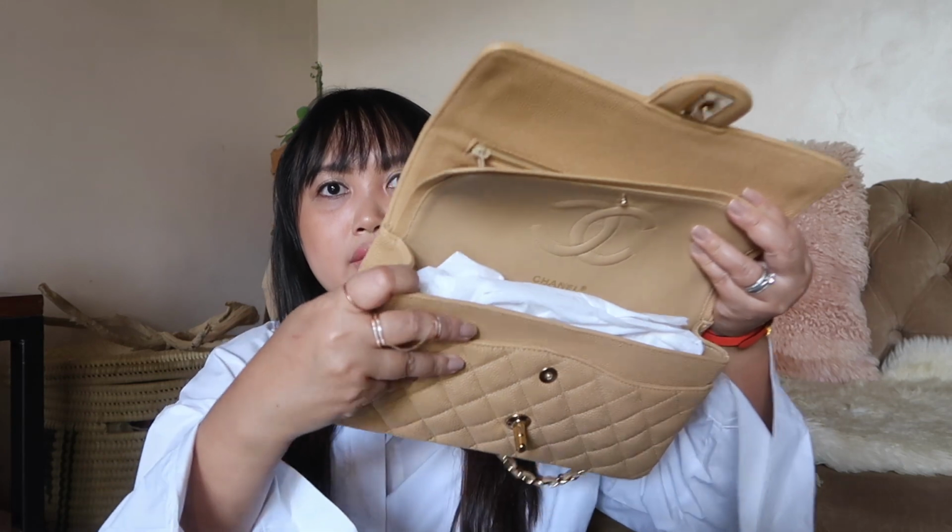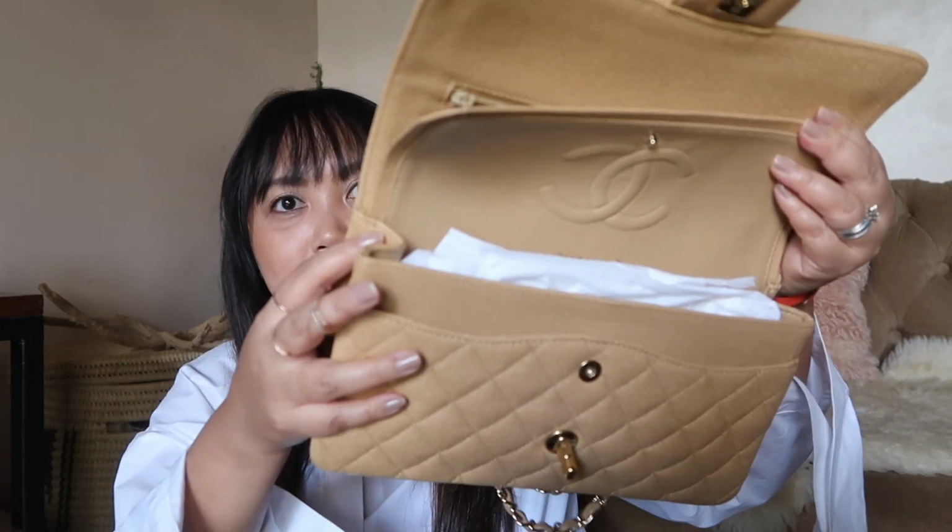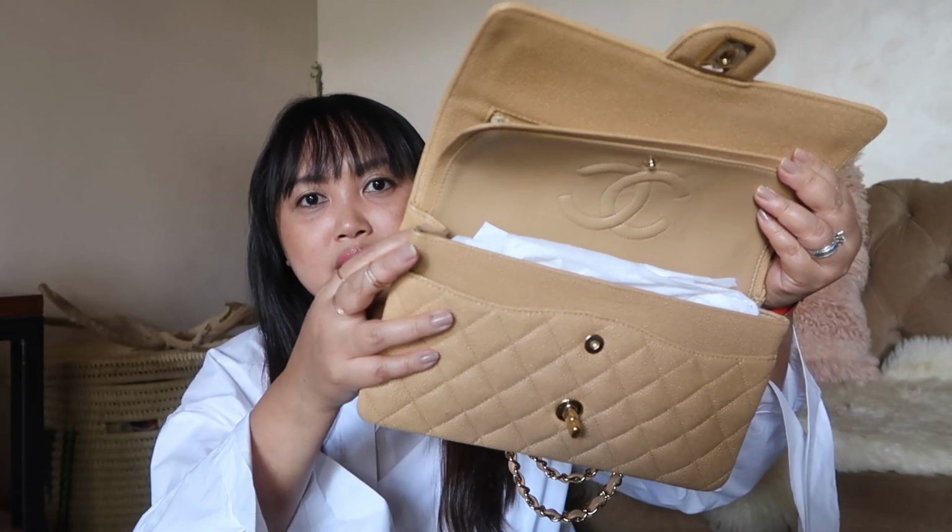Not only did it not come with anything at all other than the bag, it also had some loose stitching, which is on the inside here, right there. You see this stitching here? It was actually coming undone at that time, so the stitching was very loose.